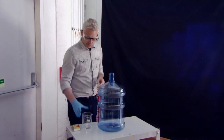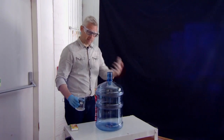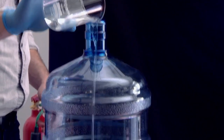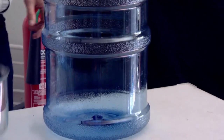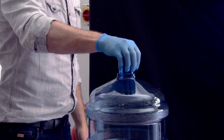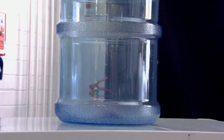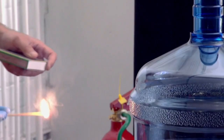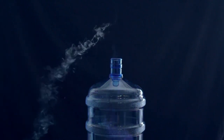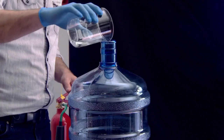So what I'm going to do is put some fuel into this receptacle. And we can imagine this being the fuel tank of a bomber, for instance. And then if I take this fuel and I just shake it around, in doing so, I generate flammable vapor inside my fuel tank. Whoa, I certainly would not want to be on an aircraft with that going on out on the wings.